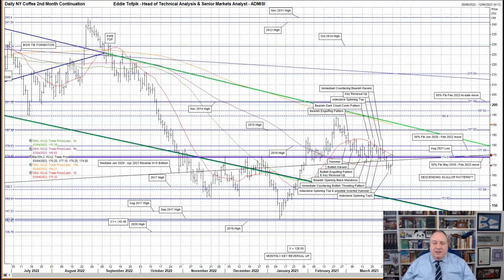I said back then when indicating these targets many months ago, and I quote, "There is one other fly in the ointment. Perhaps, just perhaps, this lopsided diamond pattern is becoming a big bear channel. If that is to be the case, then the first area to look at below would be the lower bear channel line of such a pattern. That's currently at 153.05," end of quote. The extension of the bear channel is highlighted in bright green on my daily chart.